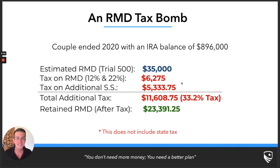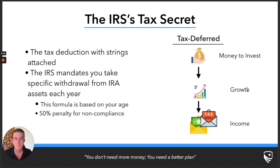And so again, we see a relatively small RMD can cause them to owe, if they live in Wisconsin, almost 40%, giving away 40% of that RMD to taxes. And so there's a little tax secret that the IRS has essentially given you, and thus translated them receiving more in taxes down the road.